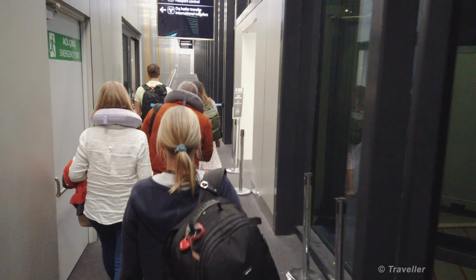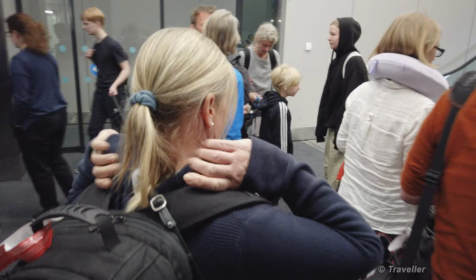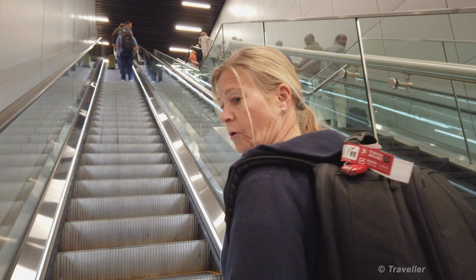Straight ahead. Passport control, baggage reclaim, international transfers, as you can see up there. So straight away we met with an escalator. It's quite cold here in Istanbul. And up we go. Now we can walk a bit, I reckon, stretch the legs, give them some movement.